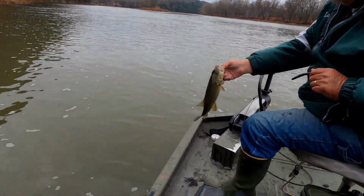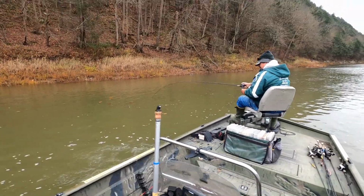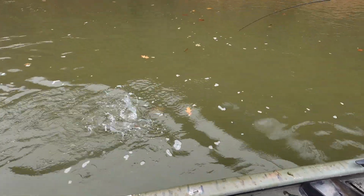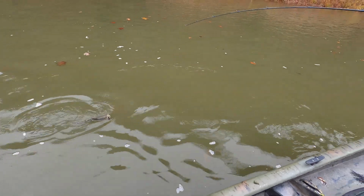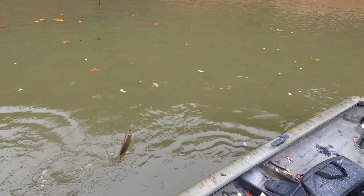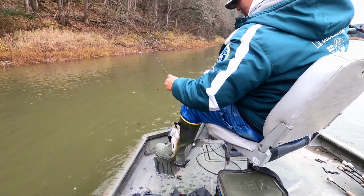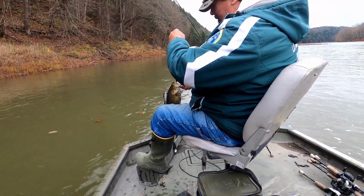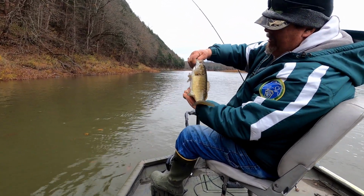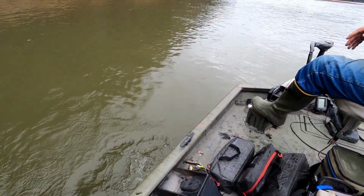Okay, we'll let this one go. Another one already? Yeah. There you go. A little heftier. He's got a bit more girth to him, yeah. You can tell they're bulking up. You know, that cold weather's coming. Nice fish. Oh, probably 14 inches. Very nice.